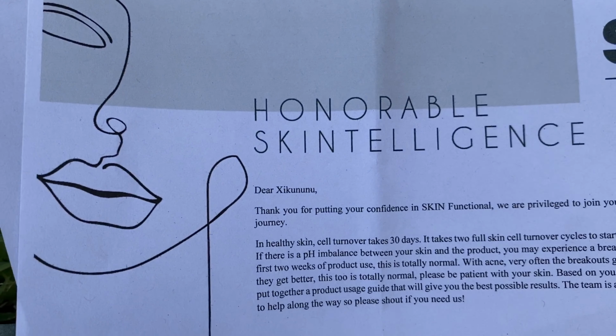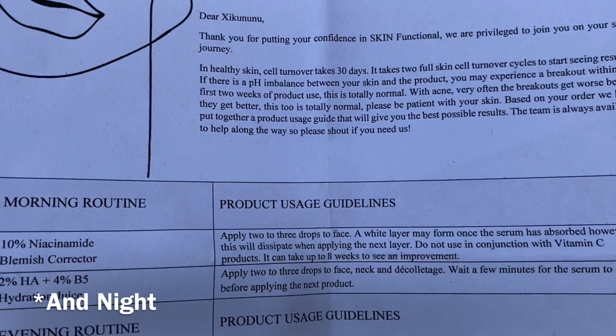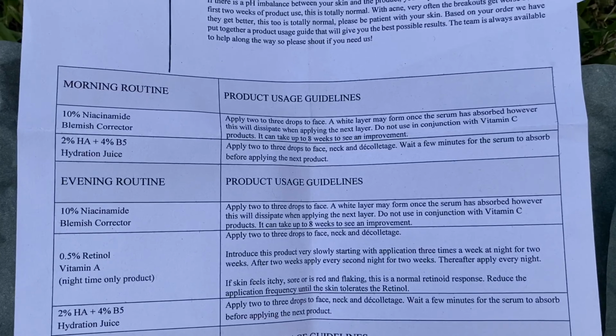And then underneath that, you get another pamphlet, which is, oh okay, it's showing you instructions on how to use the products that you bought. I bought 4 products and they split them into morning and night, just the product usage guideline in a way, so that you know you are dealing with ingredients here. So you just want to make sure that you are doing it the right way. So the fact that they give you this paper with guidelines is really nice, more especially for people like us who are beginners. Like I'm really happy, because now I don't have to Google how to use the products. Another thing that comes with the box is the packing slip.